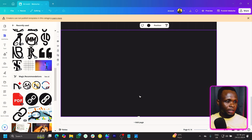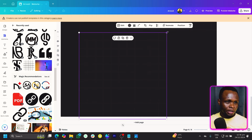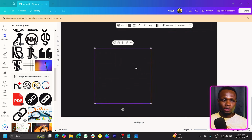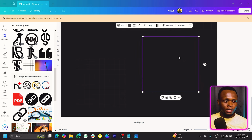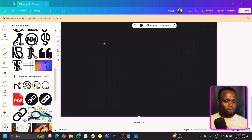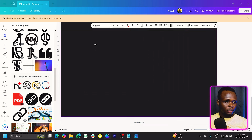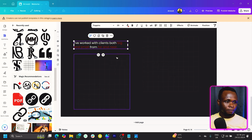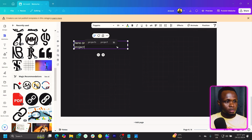First of all, come here and click a new page, and I'll just bring this down here, the grid, and reduce it. Okay, so you can have one grid here and have another grid here as well. Okay, once you do that, you can just simply bring any of the text, this one in particular, you can just bring it here. Okay, and all you can just say is, here are some of my recent projects.